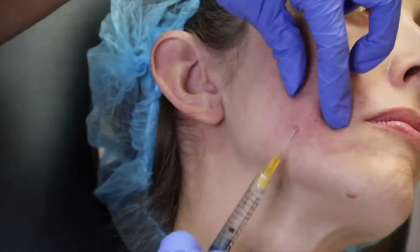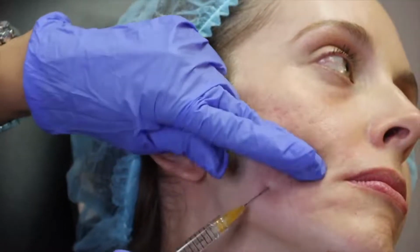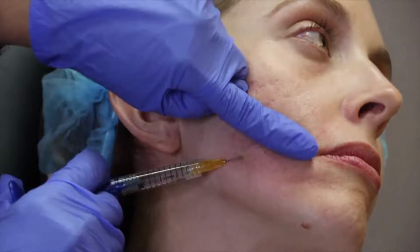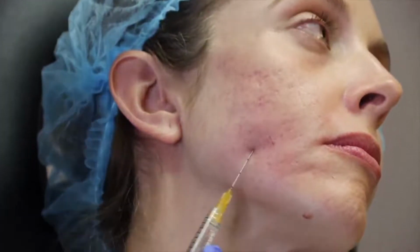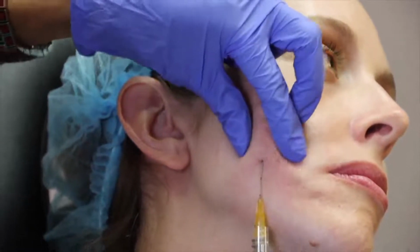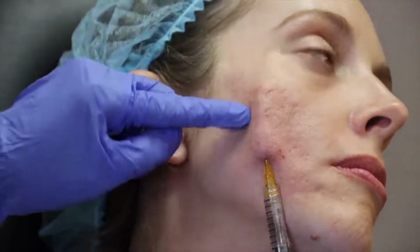So with fillers, the injector's technique is like the most important factor in how everything ends up looking. The products now are all great. RHA really allowing us to have very natural results with dynamic movement too. So I'm going to try to inject some RHA 2 more superficial here. Right there, where she has her deepest scars. You can see the tip of the cannula there.